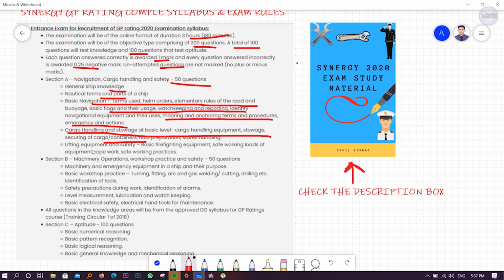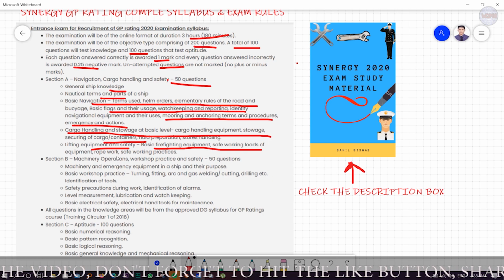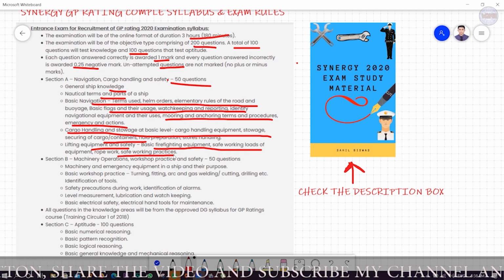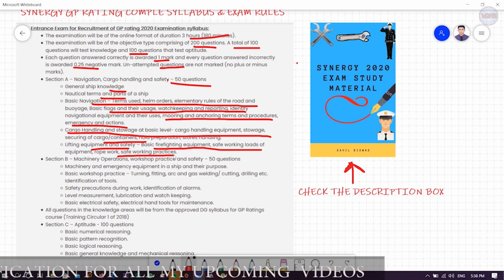Cargo work covers lifting equipment, so blocks, shackles, SWL, rope work and safe working practices. Okay, so this is the deck part, and next is the engine part, or section B you can say.